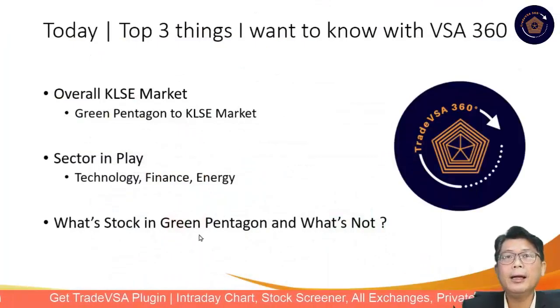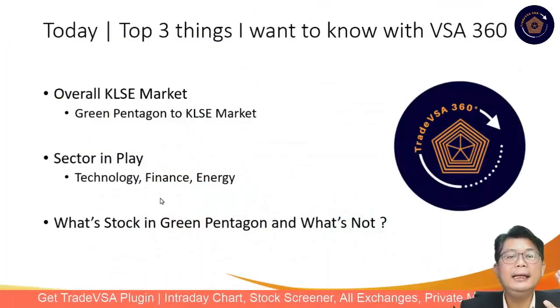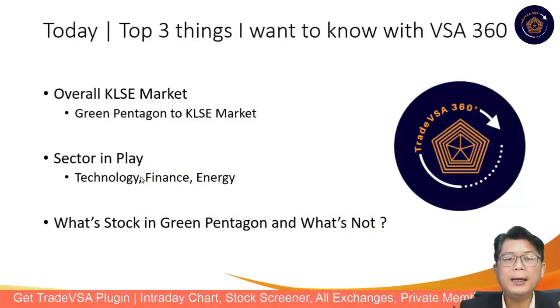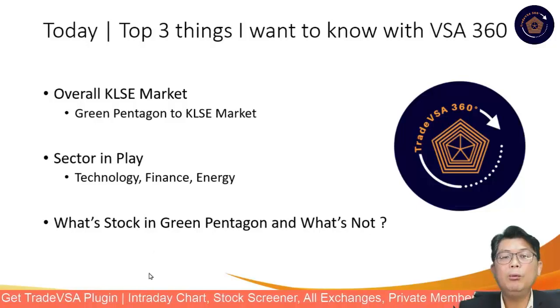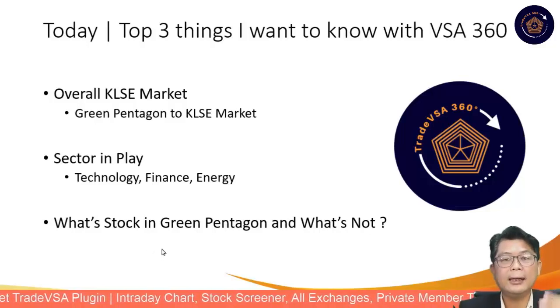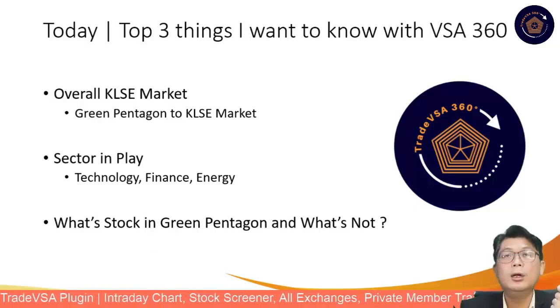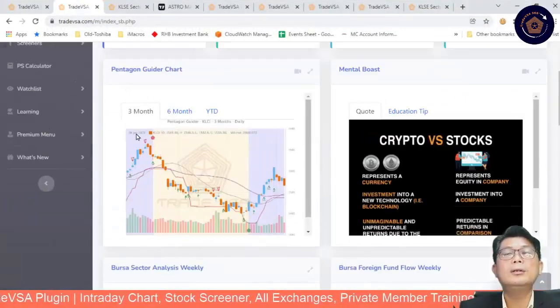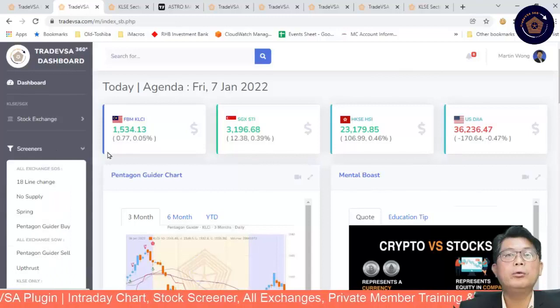And the next thing we want to do, all right, is to look at sectors in play. All right, we've done those sectors in play, and we all know, talk about green pentagon, right? So the sector in play, and we want to know what stocks have green pentagon, in technology and finance. I think that's also important. So we're going to go down to the next one in here, and to do that, we go over to our screener.